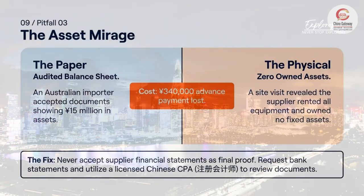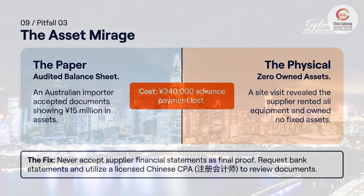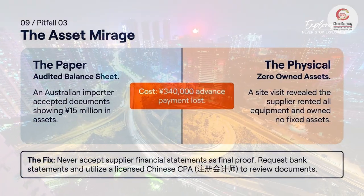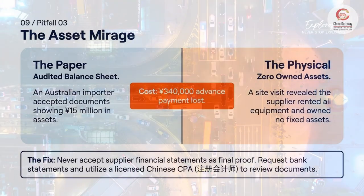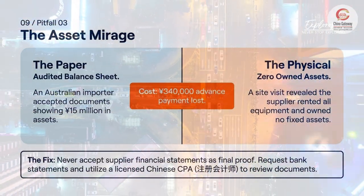Then there is the asset mirage. This happens when you trust unaudited financial statements. An Australian importer accepted a balance sheet claiming 15 million RMB in assets. Sounds solid, right? Well, a physical site visit revealed the supplier was entirely renting their equipment, which led to a 340,000 RMB lost advance payment. Bottom line, always utilize a licensed Chinese CPA to review original bank statements.